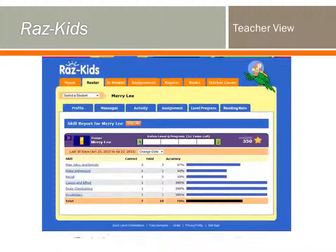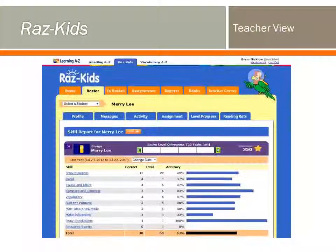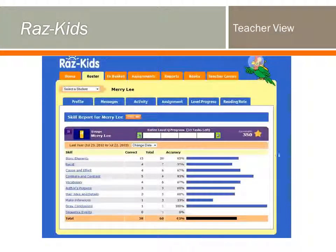Some things to keep in mind when you're doing this is that there are dates here that you can play around with. This is showing Mary Lee's progress for the last 30 days. The only thing is the quiz that we took earlier. So I'm going to change that to include the last year, because I did set up this fake student early in this past school year. So now I can see a little bit more information here.